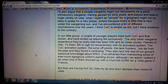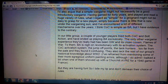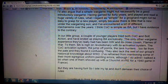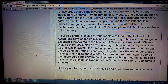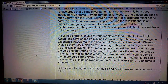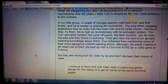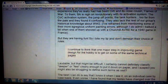They also lack the rest of our group's historical knowledge about World War II. I've refrained from mentioning some of their more egregious uniform painting errors, although I do admit I balked a bit when one of them showed up with a Churchill Avery for a 1940 game in France. I gotta say, these are cute little asides that long-time dedicated miniatures war games players can snicker at together, but this is a sign of the kind of ridiculousness that we can perpetuate in this hobby. Uniform painting errors, really? Completely not even worth mentioning, ever. But they are having fun, so I bite my lip and don't demean their choice of rules.